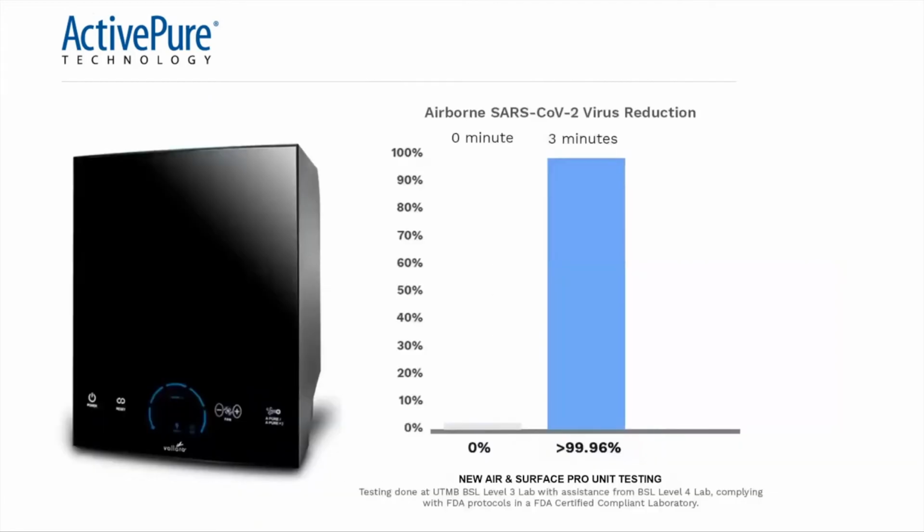Ladies and gentlemen, the bottom line is there's nothing we've ever tested this technology on that it hasn't worked spectacularly. We know that there's going to be more variations of many different viruses. We don't know what's yet to come, but we know there's nothing that this technology has ever been tested on that it didn't work. Here's the airborne SARS-CoV study that shows that we can reduce that virus that causes COVID-19 by 99.96% in only 3 minutes.